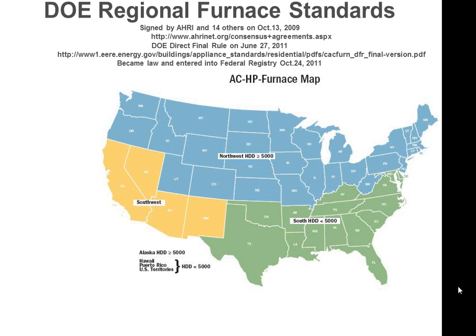That entire blue section on top is the north section, which is 5,000 heating degree days or more. Here in our area, the Midwest, around Lake Michigan, we're between 6,000 and 6,300 hours. So we're definitively in the heating climate. However, there are 2 other climates in the south and southwest based on their temperature and humidity profiles.